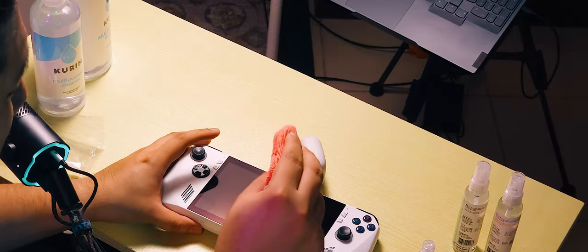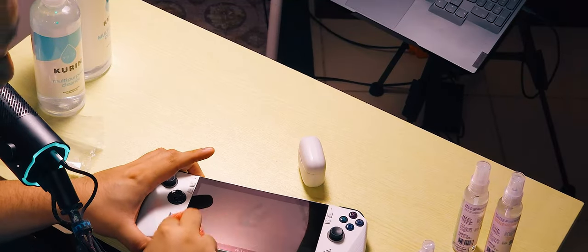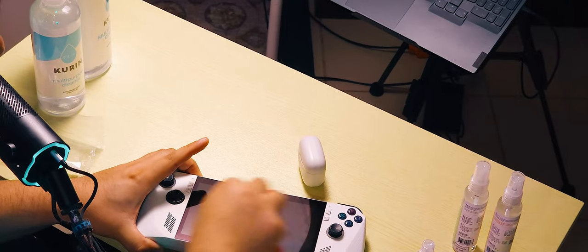If you're using ionized water to clean your stuff, please do not spray it directly onto your device. If you spray it onto your device, it might get into the little cracks, especially here in the speaker holes of the ROG Ally, or in the gap between the screen and the body. So you don't want that, because it might damage something on the ROG Ally. So you just spray it onto your microfiber cloth and you start working it in.